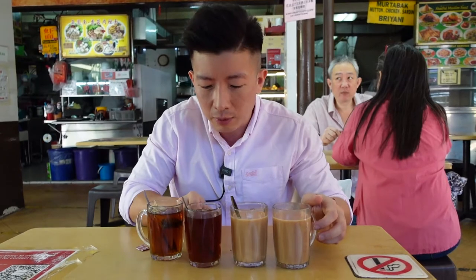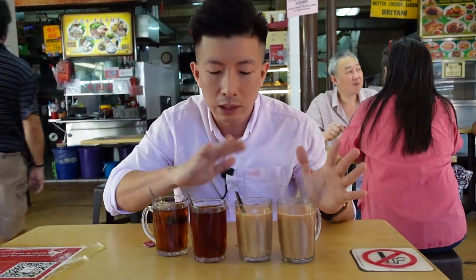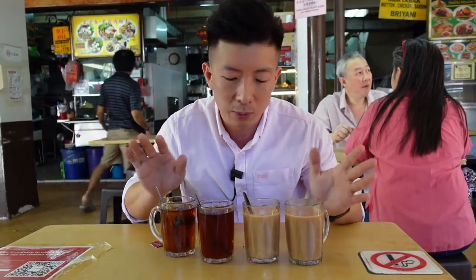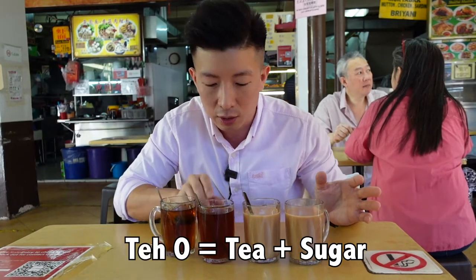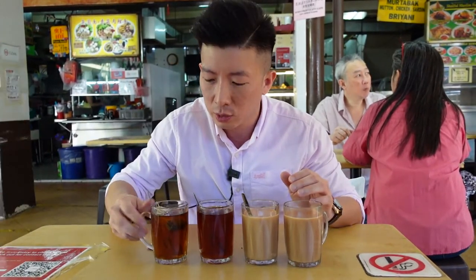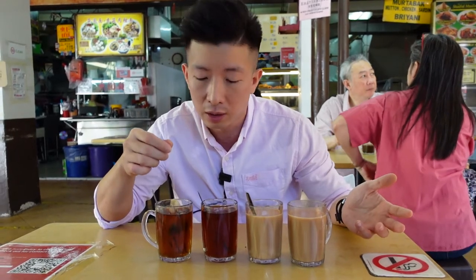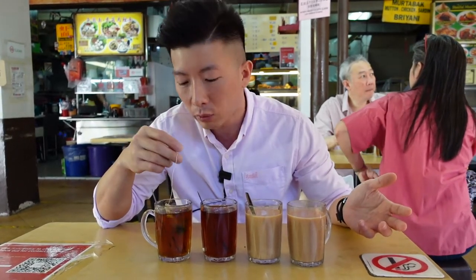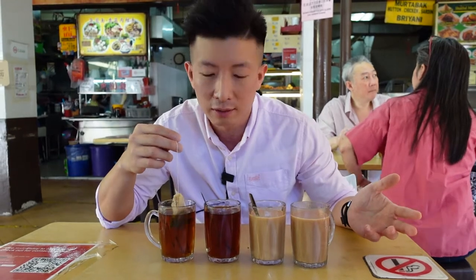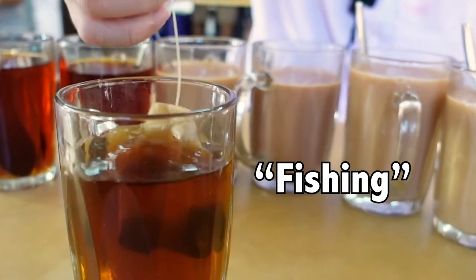The third cup here is what we call teh O. Teh O is tea without any evaporated milk or condensed milk. It's just tea with sugar, so you get this dark color over here. And the last one, interestingly, comes with a tea bag. In Mandarin, this kind of drink is ordered as 钓鱼. 钓鱼 is the Mandarin for fishing. So literally, you just fish the tea bag until you get the tea color into the hot water.